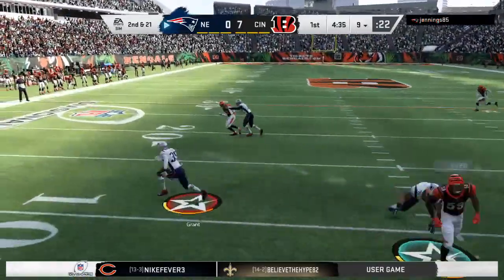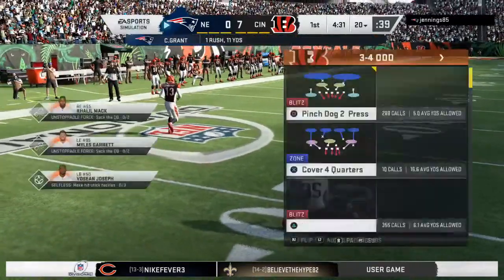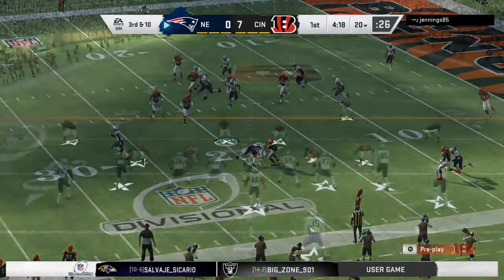Now the Auburn product, Corey Grant. And they're able to bring him down at the 20. They get 11 back on that one. It leads to 3rd down. Despite the blitz, they're still able to pick up a nice solid gain.